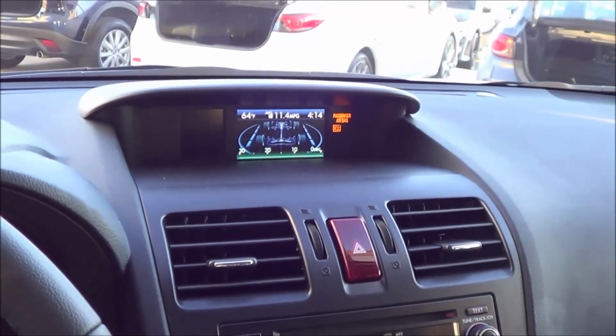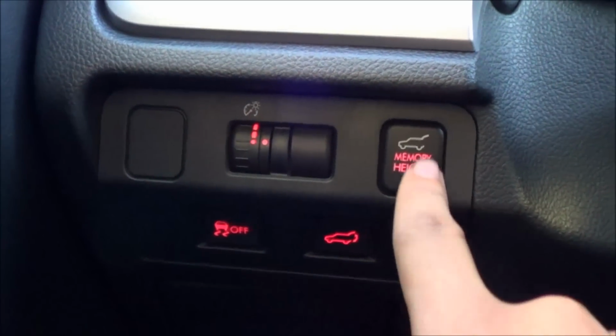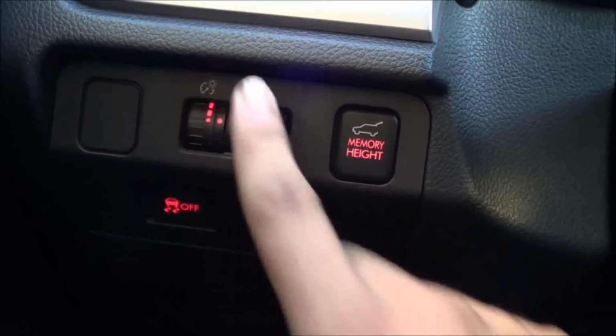Now, like I said, all of that is controlled by this set of buttons right here. Now, coming down there, you have your traction control off button, your power tailgate, and then your memory height for your power tailgate, and then your gauge brightness.